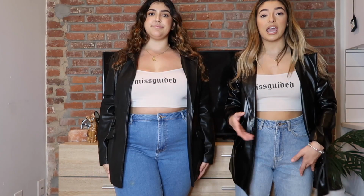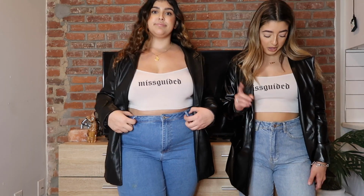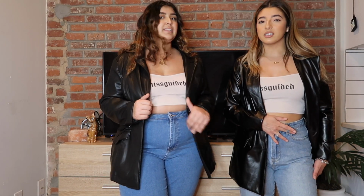I don't know what to call this, but this isn't happening. Right, it's staying tight around my waist, which I really like. And the length, they're not baggy at all at the bottom. Because Misguided pants usually run pretty long, these fit me really well. Or did I get the petite? I don't know, did you? No, I don't think I did.